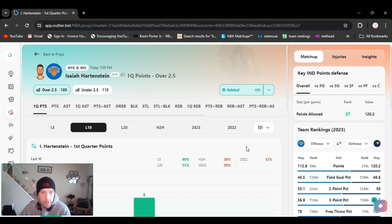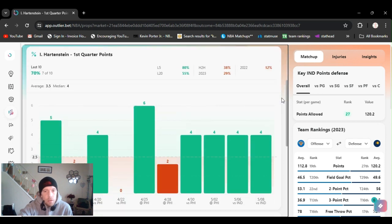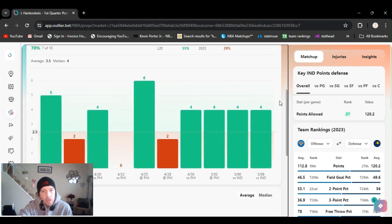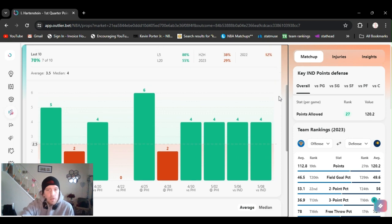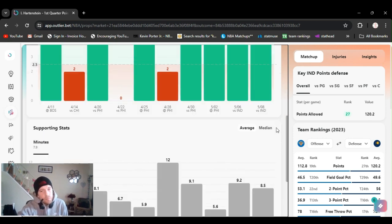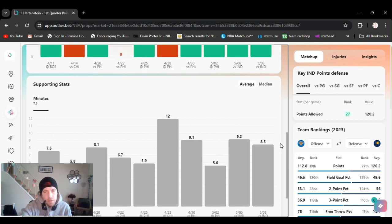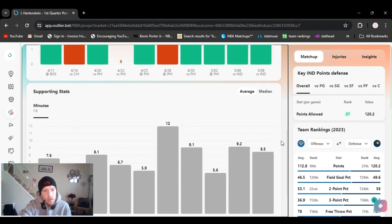I got Hartenstein, first quarter points over 2.5. They brought it down from 3.5. He's gone over this the last four games, hitting 4, 4, 4, and 4. His full game points, they raise it up to like 12, I think. It's a little high. He's probably going to hit right around that.